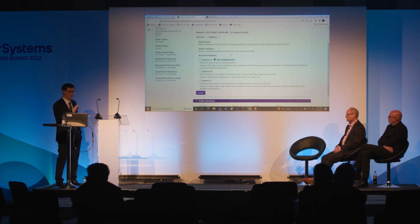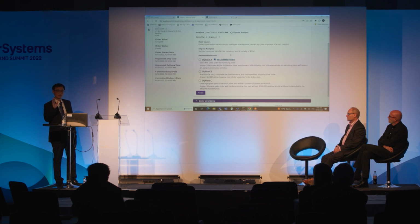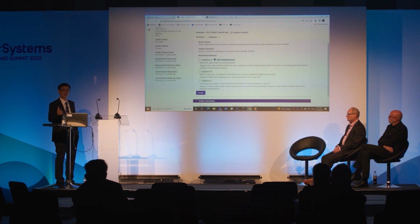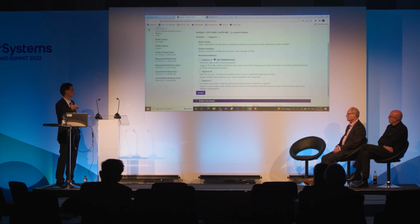And the logic you define, and the business rules you define, and then our platform will provide you with an analysis result. So even though we recommend some options, you can take whatever other option and then give your explanation why you're overriding the system recommendations to take a different option, if you choose to do so.